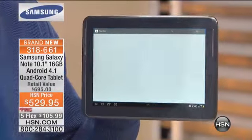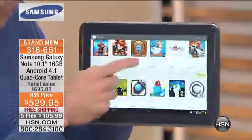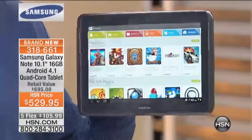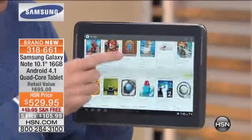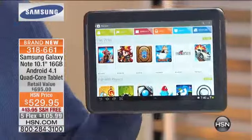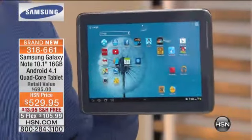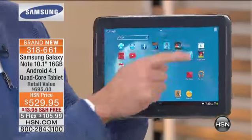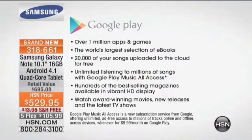If you want to hop into your Play Store, and your Play Store is where all of your apps, your games, your movies, your music, your books, your newsstand, all of those things are in your Play Store, actually, because you have the Android operating system, the #1 operating system in the country. With the Google Play Store, you get more games and apps, or the availability to more games and apps, than with any other market anywhere. So over 1 million different games and apps are available to you. It's the world's largest selection of ebooks.